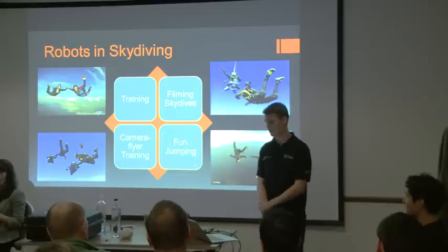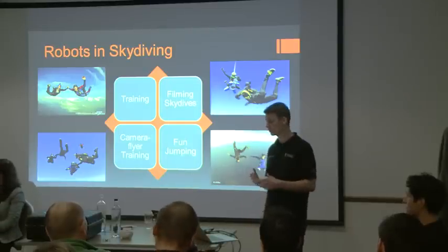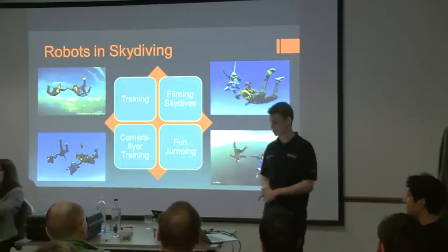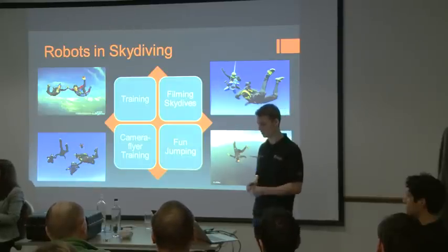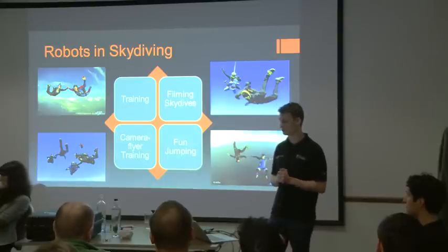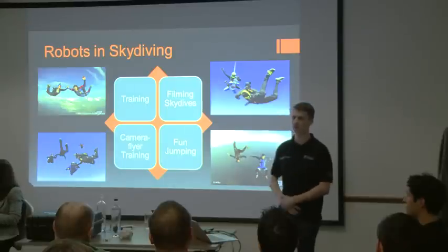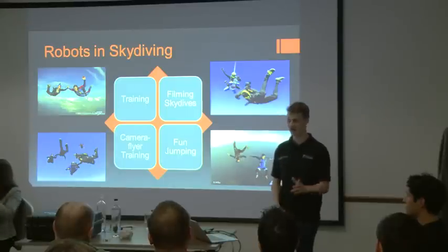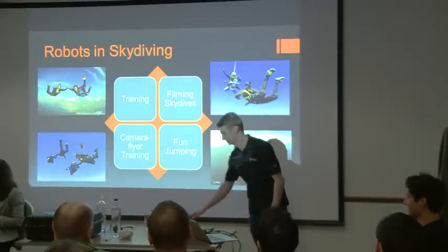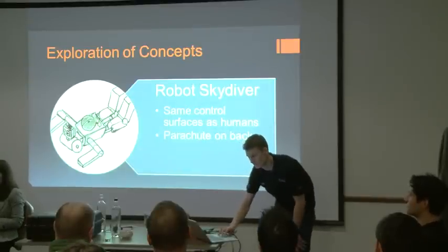We also think it could be used as a tool for camera flyers themselves, to use an external camera, or as a training tool to watch them fly. It's not very often that camera flyers get to watch themselves for debriefing, say. But all the camera flyers in here, don't worry, we don't think robots have the capability to match your skill yet. So watch out.